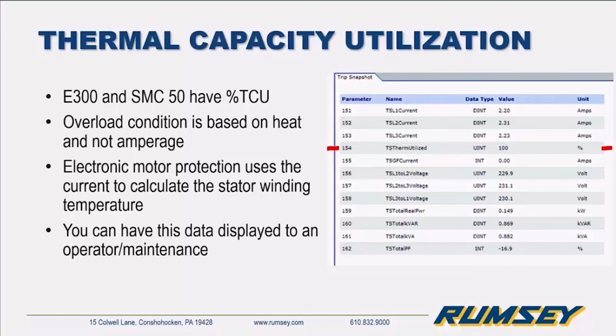So thermal capacity utilization, or percent TCU, how we refer to it. So this is in the E300 and the SMC50. This is a neat feature. So when we think about overload condition, a lot of times we think about amperage. So the motor has an FLA of 3 amps, 4 amps, and when we put the overloads in, we set it at whatever the FLA is, and we think, okay, once it goes over that, it's going to trip, and we need to deal with that issue.